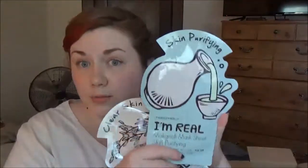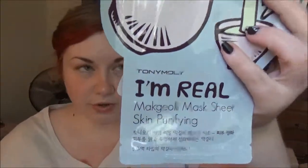I love these Tony Moly masks. I have had this one before, and I really loved it. It is the skin purifying one, the Tony Moly I'm Real Magoli. I don't know how to pronounce it. I'm guessing it's like some kind of milk or something. I'm not sure. But it's just the skin purifying.